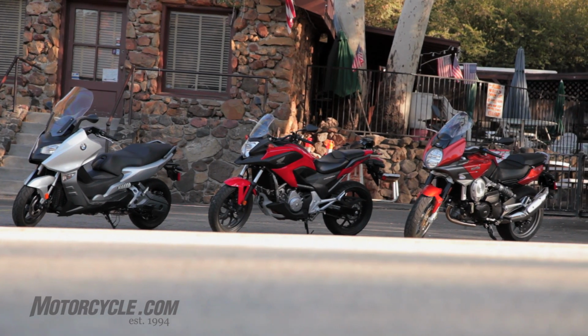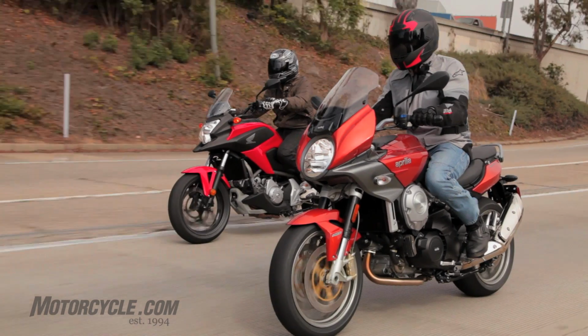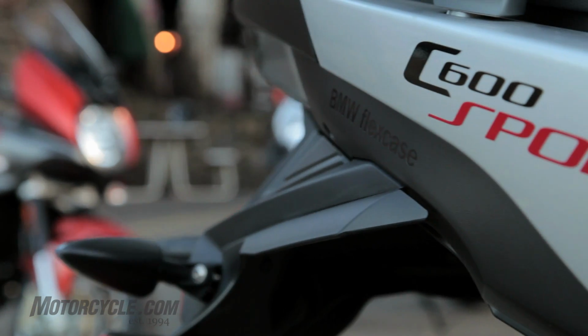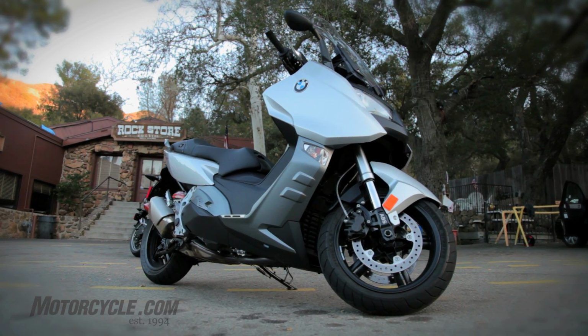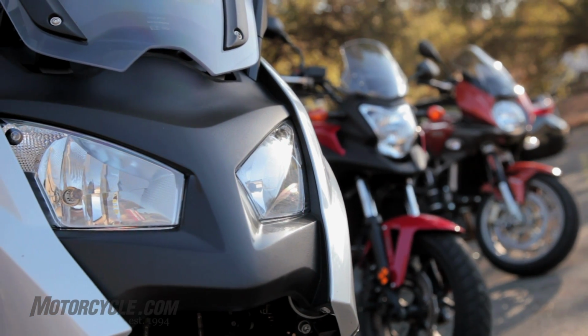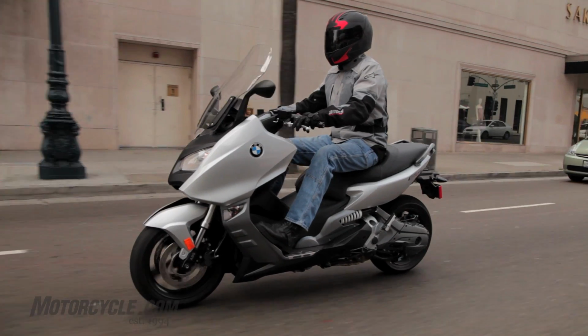Originally, we had it as a 2-bike comparison between the Aprilia and the Honda. But the BMW in our Uber scooter shootout was so nice that we thought, maybe we can bring it along on this and see how it compares. Any criticism we might have of the bike is more geared towards the difference between a scooter and a full-size motorcycle, because everything that we loved about the C650 I think pretty much applies to the C600.